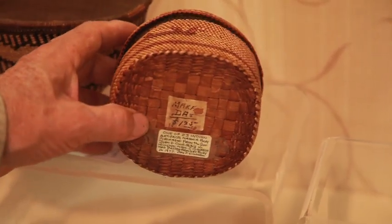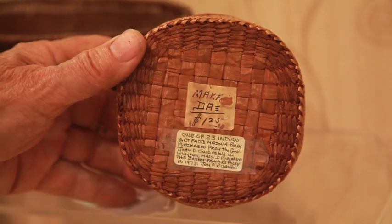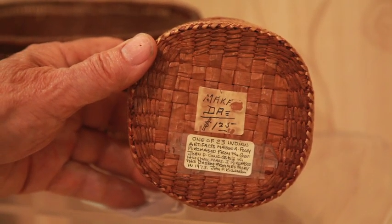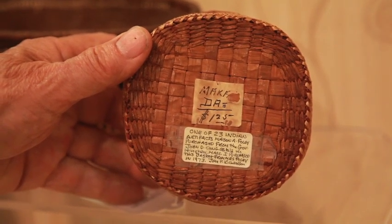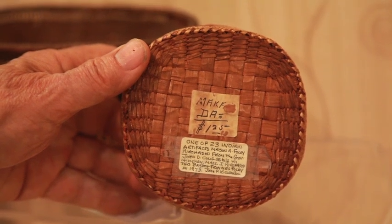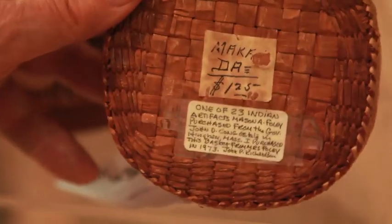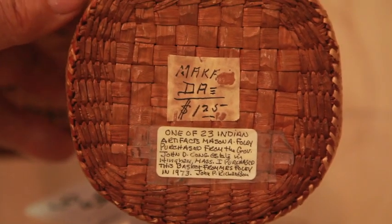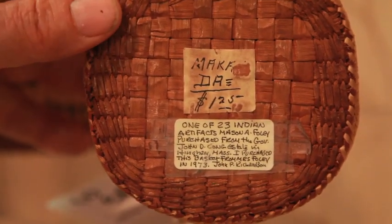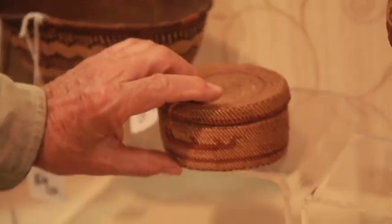And what's interesting here is that it has the original label underneath when it was sold. And it's macaw, and it was $1.25. And this has the history that John Richardson put on the bottom, which I find just fascinating. That so many pieces that John had incredible history. Very rare to find anything like this, but to find the history of probably when it was purchased. Anyway, that's kind of neat.